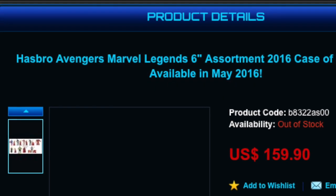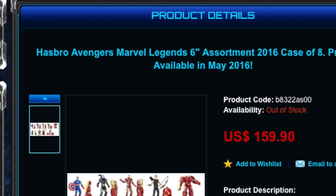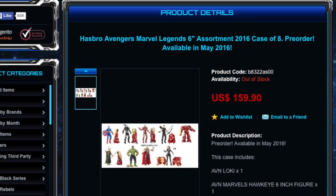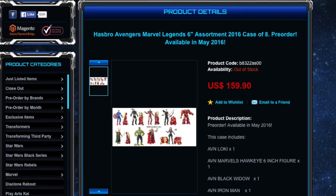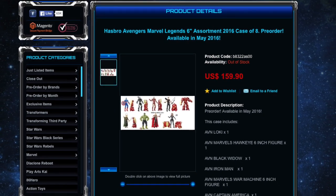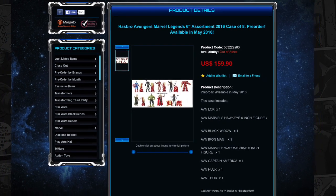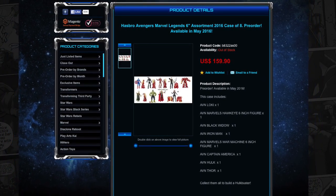Now, from what I've read, this is a UK exclusive wave, or at least a Europe exclusive wave. But I found a website called robotkingdom.com, so I have placed an order for this wave. Well, we should know in a few weeks. It says it's available in May. Yeah, it's going to be exciting.